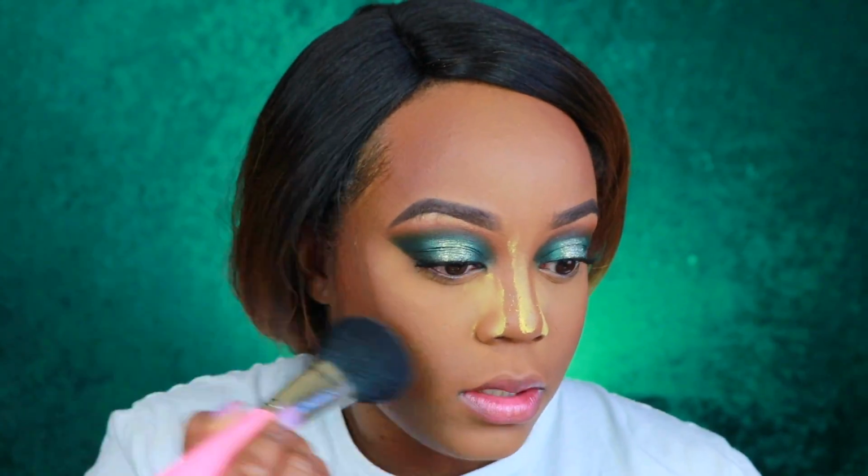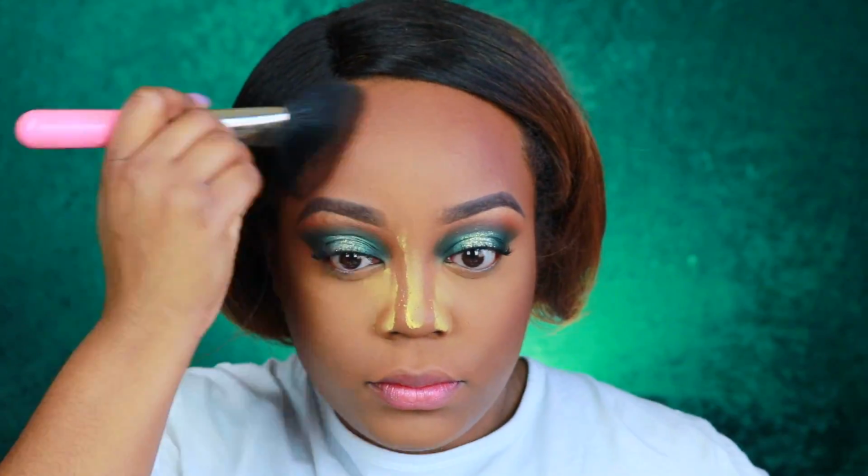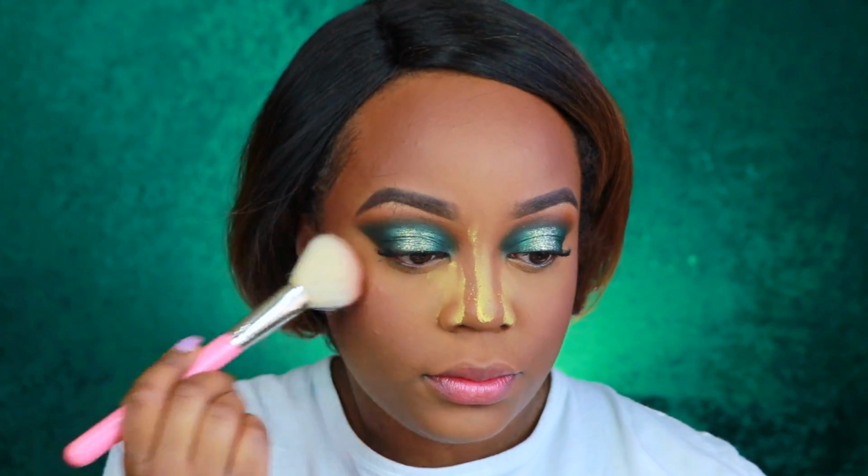And right now I'm just contouring with the Black Radiance True Complexion Contour Palette in a Pretty Bar. This is their powder brush, but I like to use it to give my skin an overall like bronze warmth. And then for blush, I'm using the Pretty Vulgar blush in the shade Hush Blush, I believe. It's just so gorgeous.